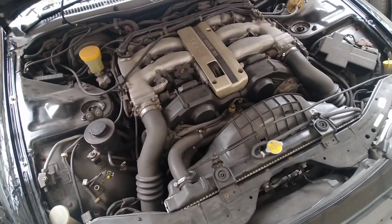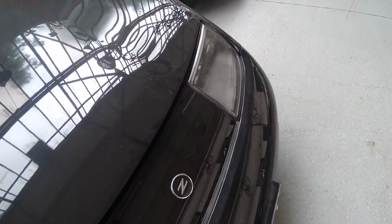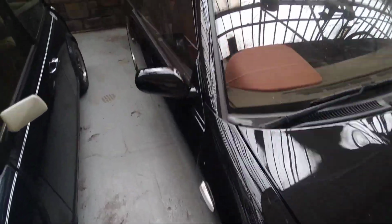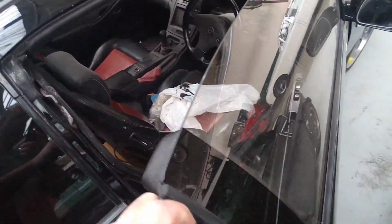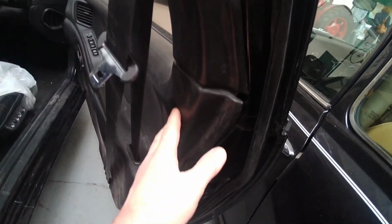I don't think they all work. I know a bit about these, not a lot. See what gearbox this one has. Oh, it's a manual. A lot of these were automatics, but this one is manual. Seatbelts built into the doors.